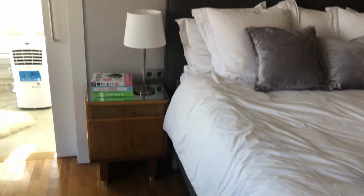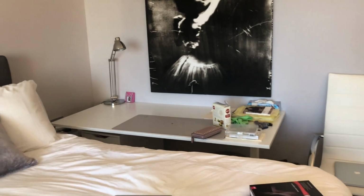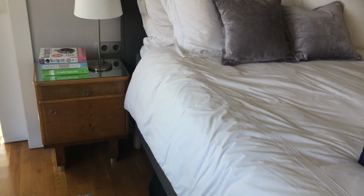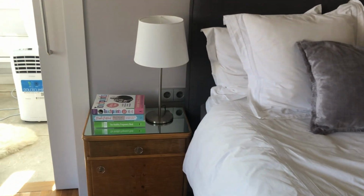I'm going to show you a little bit of my bedroom. I had a desk on the terrace, which I've now moved inside, and I have this sort of poster above it. It's not usually that cramped. It's cramped here because I just filmed one of my pregnancy week-to-week series shows, which I hope you will be tuning in for as soon as I get them edited.